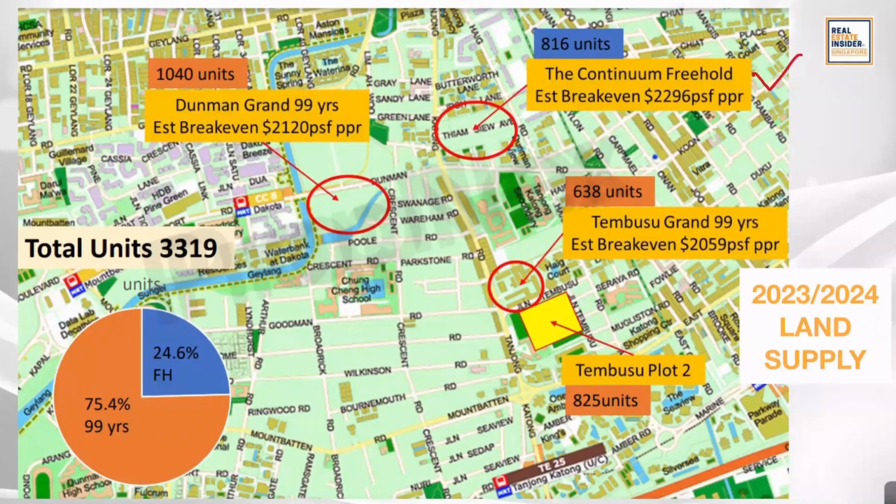Of course, you already know that for the Continuum, it's about 816 units. Their break-even price per square foot is about $2,002. And just now we did highlight, if let's say with a 15% margin, we're looking at maybe about $2,006 to even $2,008 per square foot, depending on the size of the properties.